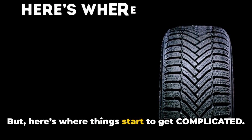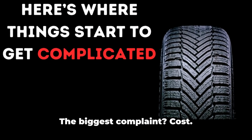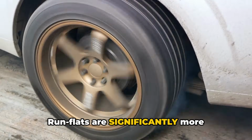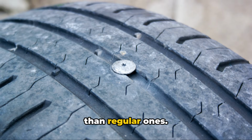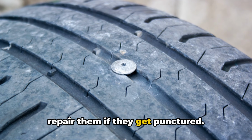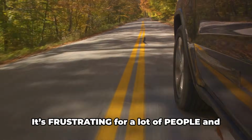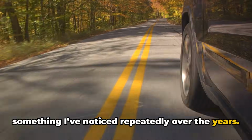But here's where things start to get complicated. Let's talk about the downsides. And there are quite a few. The biggest complaint? Cost. Run flats are significantly more expensive, often 30% to 100% more per tire than regular ones. And here's the kicker. Most shops won't repair them if they get punctured. So if you pick up a big nail, you're buying a whole new tire. It's frustrating for a lot of people and something I've noticed repeatedly over the years.